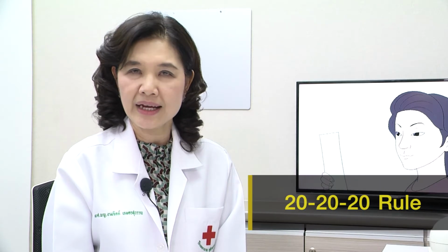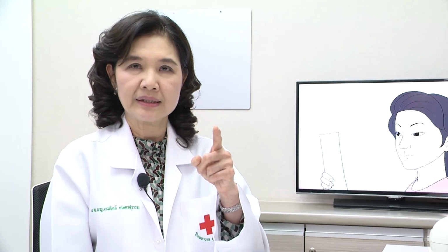The last one that I would like to suggest you to do is to use the 20, 20, and 20 rule, which means that we have to take a 20-second break to view something 20 feet away every 20 minutes when we use the computers or electronic devices. This will make you more comfortable, no eye fatigue.